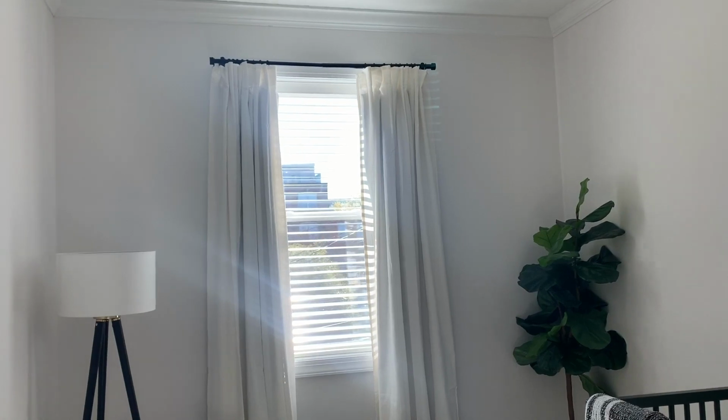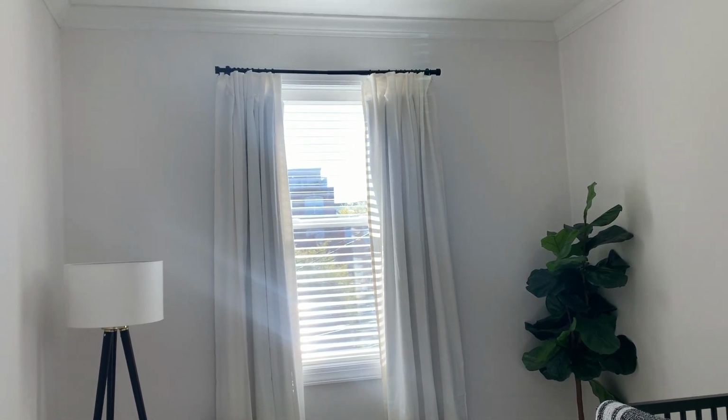The room is not complete. We're just waiting on a few detail things, but it's pretty much there. Lots of different things going on and baby stuff kind of everywhere, but I will show you guys and take you along this journey as we get ready for our little guy to come. So last night we hung curtains, and as you can see, it is so bright in here.